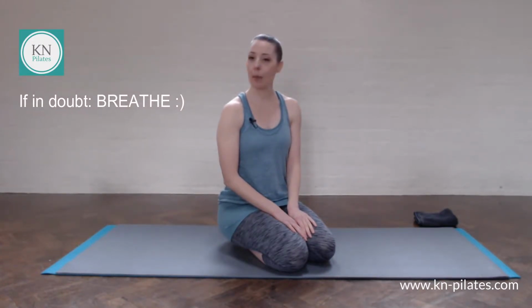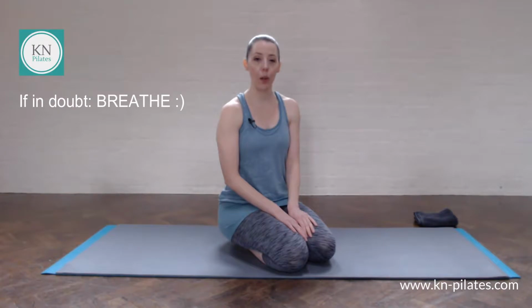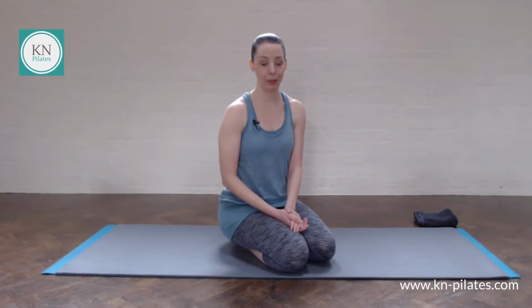So in the beginning, especially with the beginners exercises, we get away with just breathing naturally. I always give breathing patterns, but in the beginning you really just want to focus on actually breathing, so never holding the breath, and then getting to know the exercises. Once we know the exercises and the brain isn't so busy with trying to coordinate them, then we have a bit more space to focus on the breath itself. So first of all, don't let the breathing stop you from doing Pilates. It will come in time.